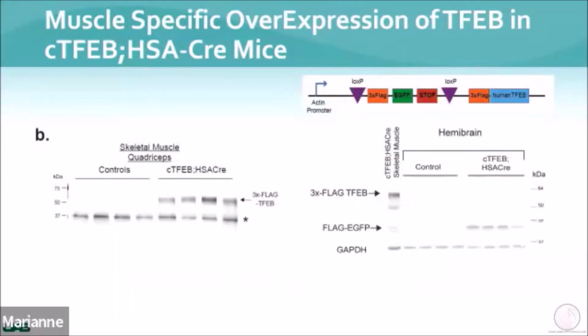So first, here's confirmation that we indeed can achieve expression of our 3X flag tagged human TFEB transgene. These are skeletal muscle immunoblots of double transgenic individuals. You can see expression of TFEB right there that is not present in the controls. And this is specific to muscle.